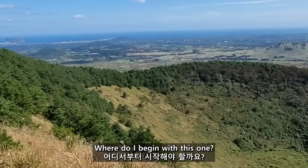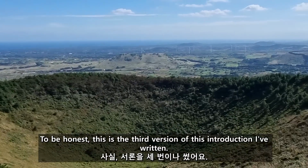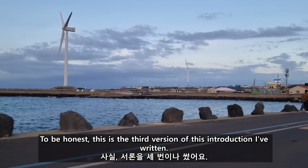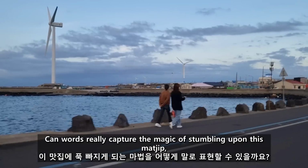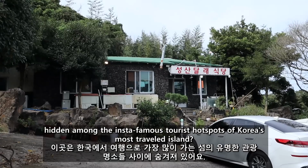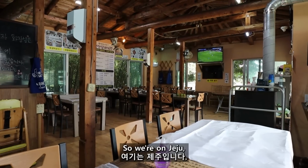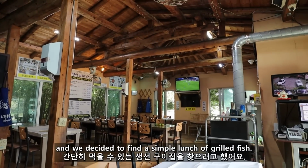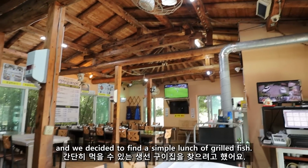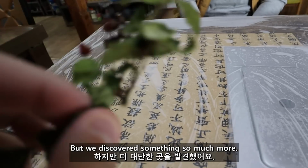Seongsan Dare Sikdang. Where do I begin with this one? To be honest, this is the third version of this introduction I've written. Can words really capture the magic of stumbling upon this matjip, hidden among the insta-famous tourist hotspots of Korea's most traveled island? So we're on Jeju, and we decided to find a simple lunch of grilled fish. Galchi-gui was our goal, but we discovered something so much more.